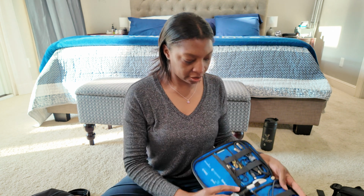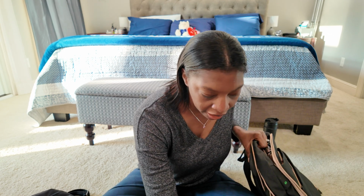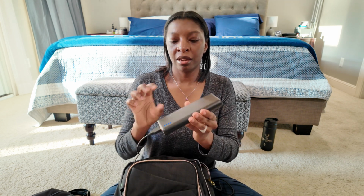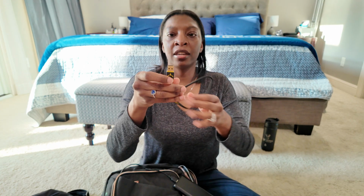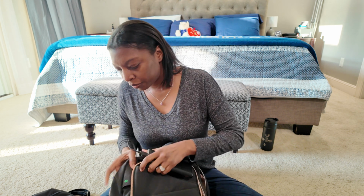But it has all my cords. Let me see if I can get this right here, my power bank, to work with the cord, so I can show you guys how it works. So now that I have this hooked up, I can turn on my power bank. Can you guys see the blue flashing? And then I take my USB type A to USB type C. Okay, hold on, we having technical difficulties. Okay, here we go.